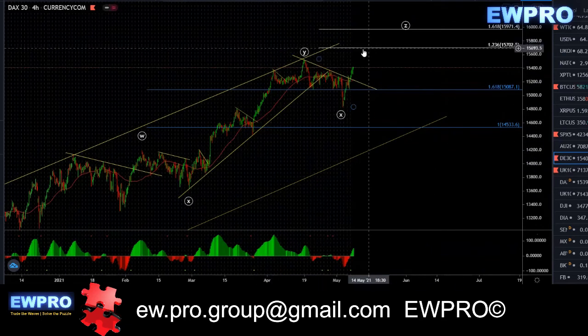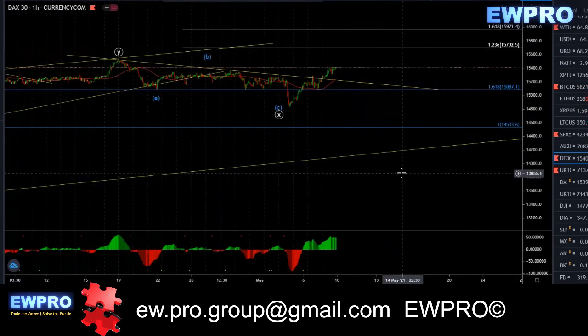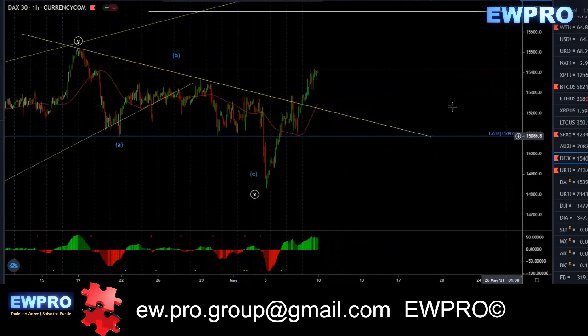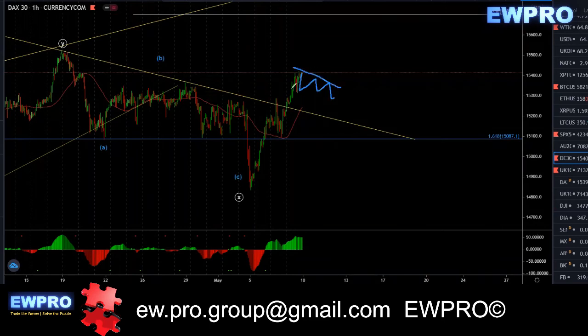If you get any flags on this, you can look for the buy up to these targets. If you get a correction on the H1 or a flag, you can look for the buy. On the H1, it's just one wave up, so you really need to wait for that correction. This will be nice, actually. Just wait for your correction, because we got a nice trend line break. So wait for your H1 correction, back down to the 50 fib or however far it goes, and then look for the buy.